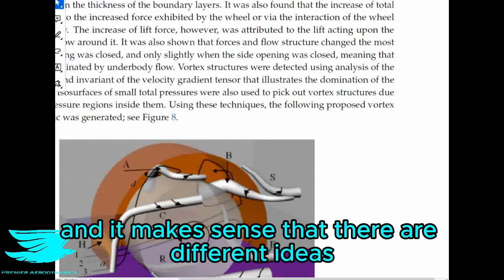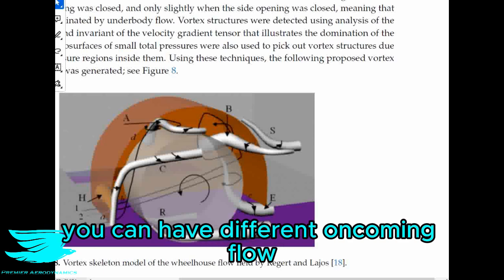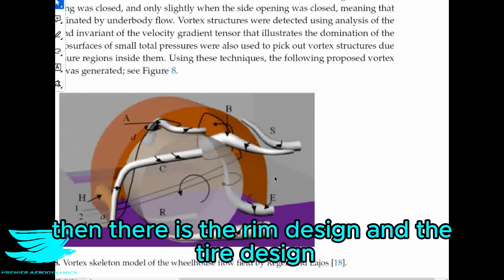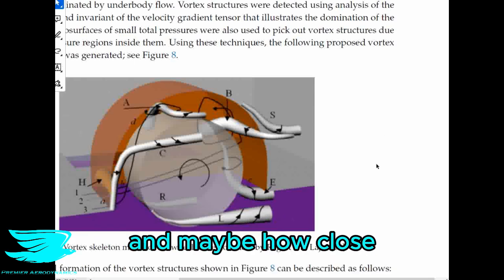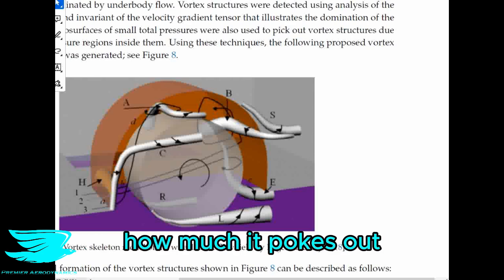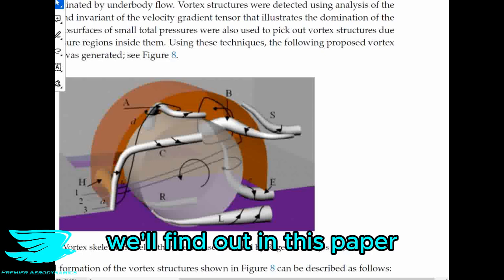And it makes sense that there are different ideas because depending on what car you can have different oncoming flow, the angle of it, how much there is, the speed. Then there is the rim design and the tire design and the housing, and maybe how close the wheels are to the housing, how much it pokes out. These all affect aerodynamics. I don't know. We'll find out in this paper, I guess.